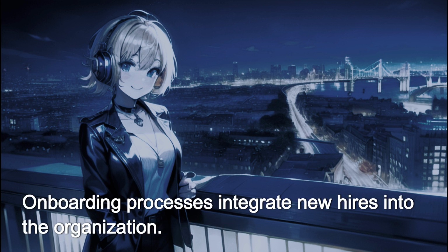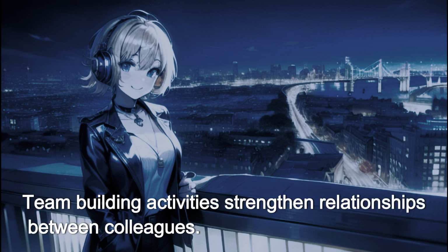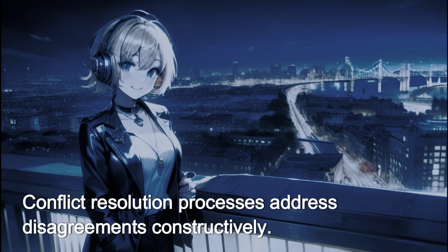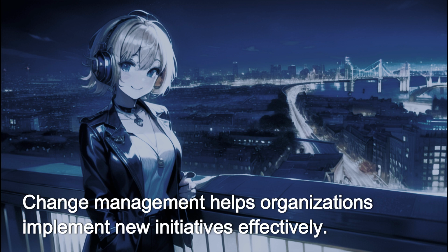Onboarding processes integrate new hires into the organization. Employee engagement measures staff commitment and satisfaction. Team-building activities strengthen relationships between colleagues. Conflict resolution processes address disagreements constructively. HR metrics track and analyze workforce data to inform business decisions. Change management helps organizations implement new initiatives effectively.